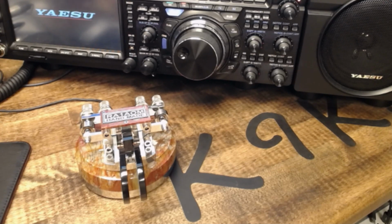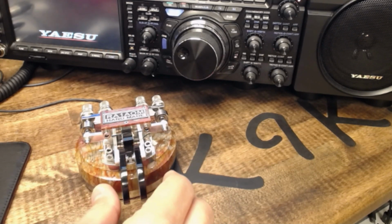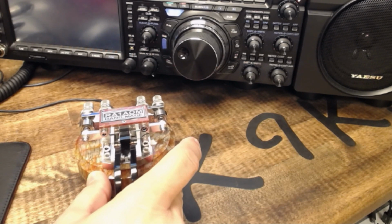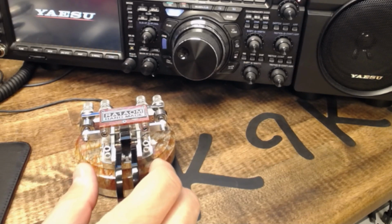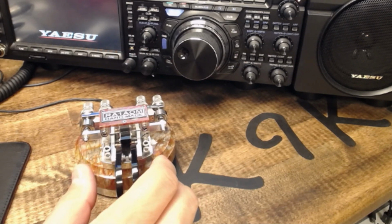So let's start with our letters. The first letter we're going to start with is the letter B as in Bravo. So that's the letter B. Kind of looks like a B. If you think of what the B looks like in your mind, you're like, yeah, that's a B. Let's do a couple of B's in a row.